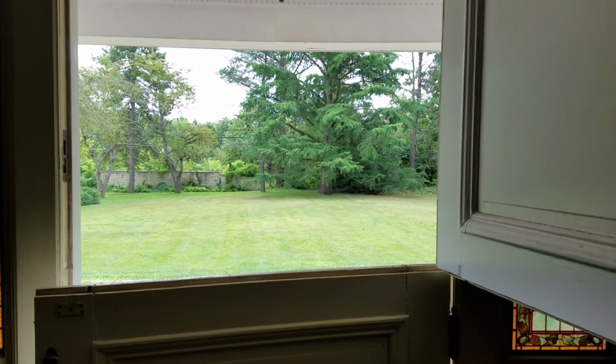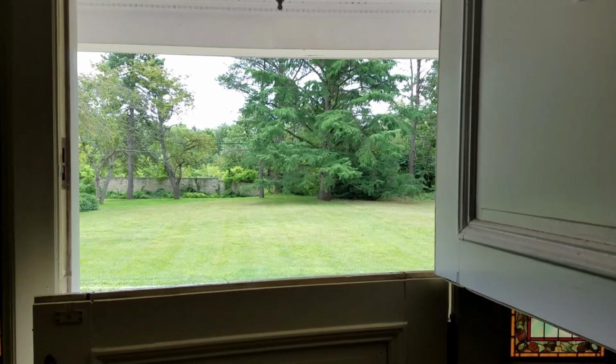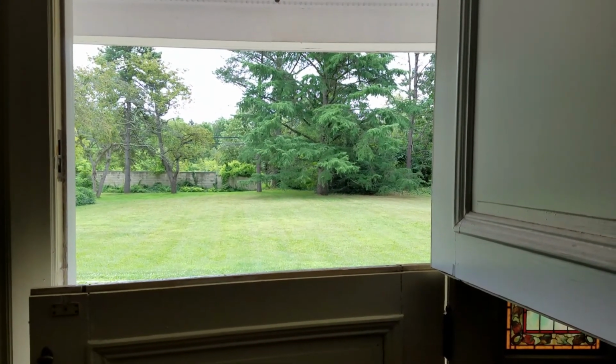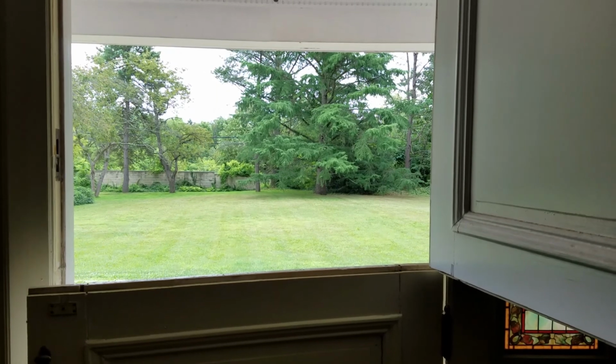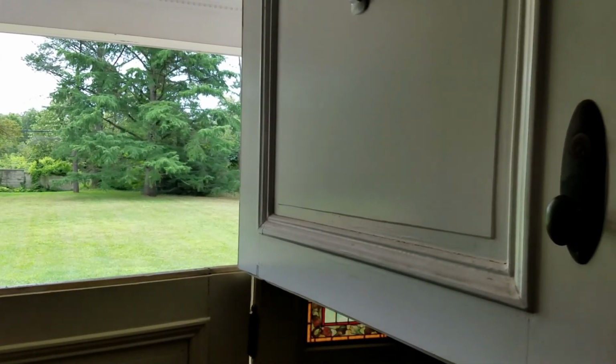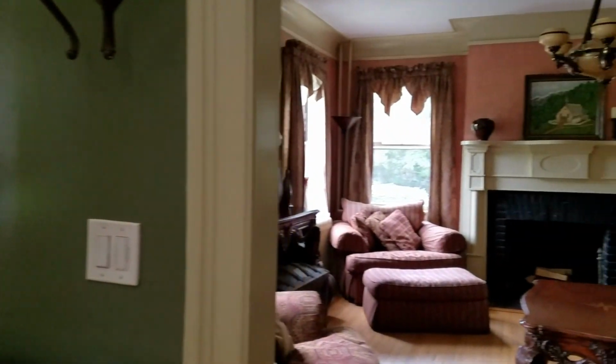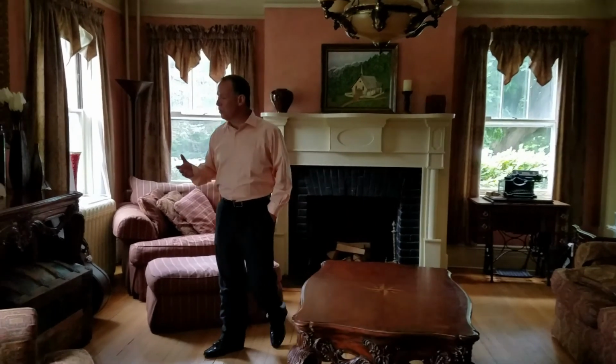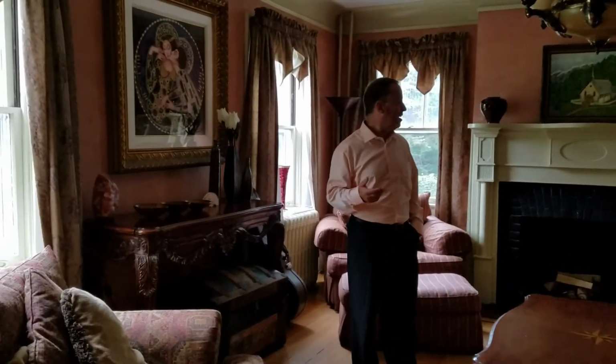MJ's got the controls, and you're looking out the door literally through this, what are these called? French? Dutch door. Dutch door, okay. Here, this is one of the many rooms that we're going to go through. I guess you'd call this a living room, I suppose. But look at the layout of this thing.